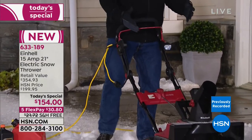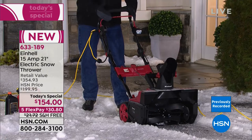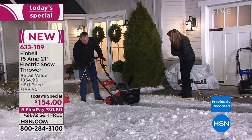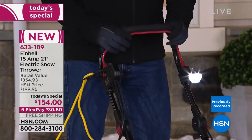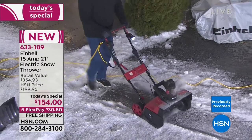We'll make a pass here and show you, then we'll go in and dive into some specifics. There's always a safety feature built into all the Einhell products. So to turn it on, I'm going to push the button in on the side. I'm going to pull the handle back. Then I can adjust the snow wherever I want it to go. And all you do is now push.